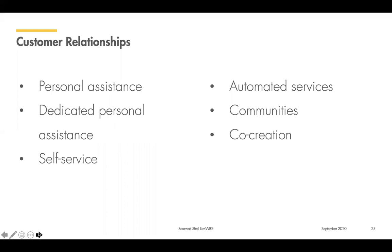So in terms of customer relationship, it also incurs cost to your business. Consider if you are a value-driven business, then that means that you may be able to invest more time in dealing with one customer. But if you're a cost-driven business where you need to have a lot of volume, maybe there is less personalized service and more self-service or automated services for your customer.